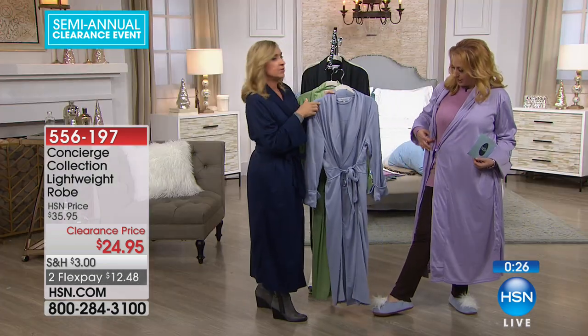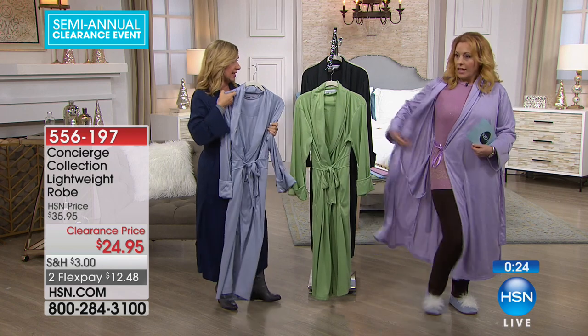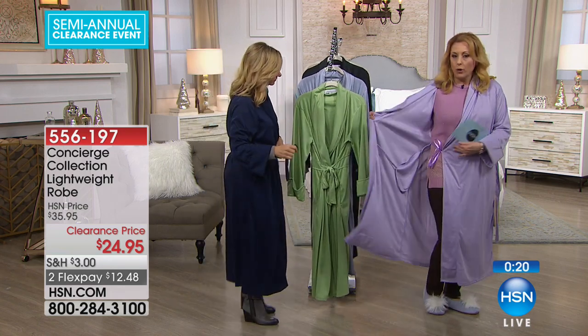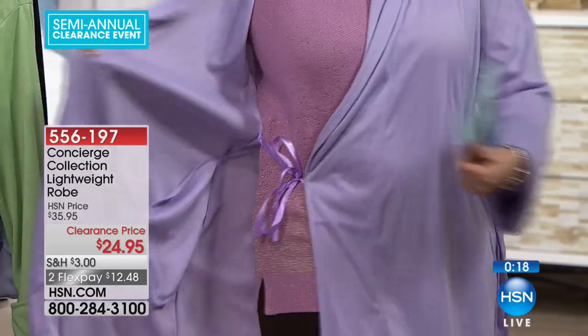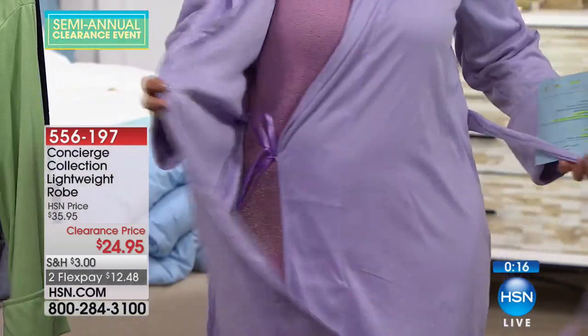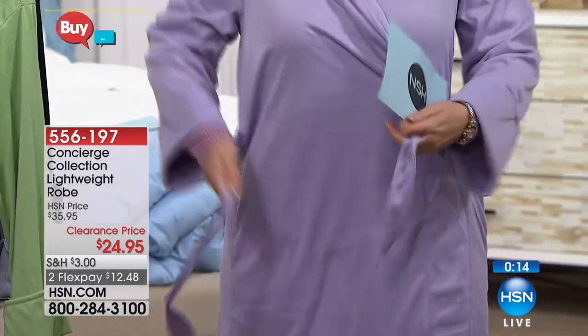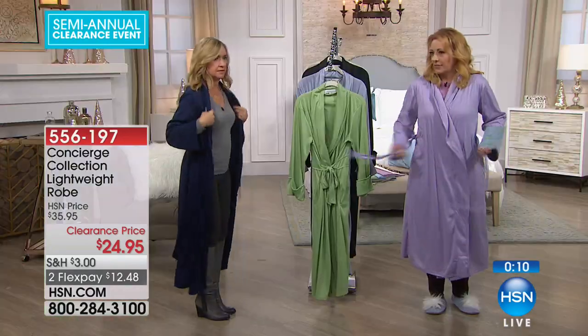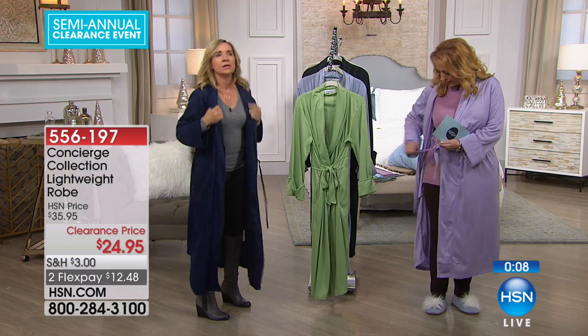We had the black, we had the navy, we have the gray. And I'm showing the little tie. So if you're somebody like, I'm worried that my robe is gonna, you know, you've got that little tie and they come around. By the way, this is the extra small. Small? You gotta be kidding me. Okay, this is very generous because I will say I'm definitely more of a medium than an extra small, small.